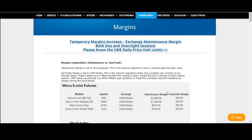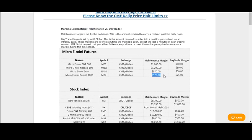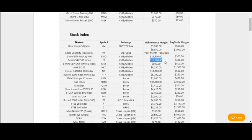Based on the margin, because the margin already increased to the maintenance margin because of the volatility of the market and the current condition of the world, the others are very expensive, so I try not to get involved. I try to go with the lowest one, although I can go for a normal mini account, which is too expensive at this moment, $10,600. So let's go back to the chart.